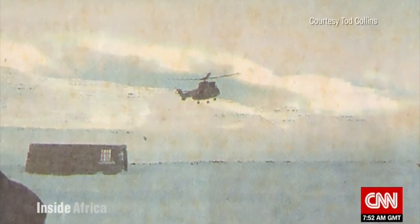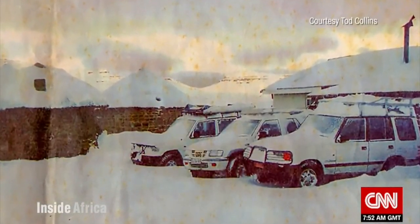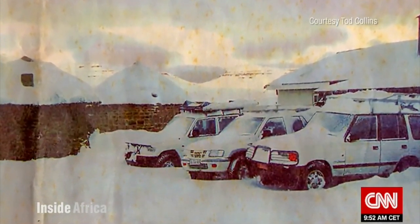I organized the helicopters from the South African Air Force, 15 Squadron, to come and airlift them out because they'd run out of food, they'd run out of water, fuel. They couldn't even melt snow for drinking water. They'd been up there for days and days and days, and this snow was as deep as the windows, virtually.